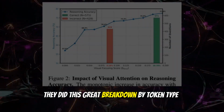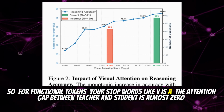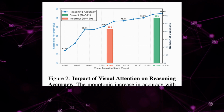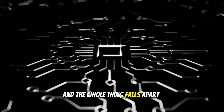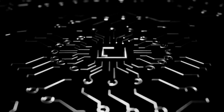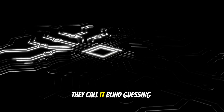They did this great breakdown by token type. Oh, this was fascinating. So for functional tokens, your stop words like the, is, a, the attention gap between teacher and student is almost zero. Which makes sense. You don't need to look at an image to predict the word is. Exactly. But then you get to attribute tokens. Adjectives, colors, spatial words. And the whole thing falls apart. The gap just explodes. The student basically stops looking at the image and just relies on its language priors. It's just guessing. If it sees the words fire truck in the prompt, it's going to guess red. It doesn't bother to check if maybe this one is yellow. They call it blind guessing.